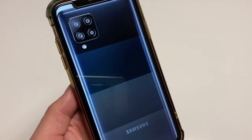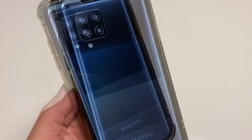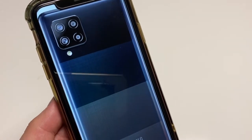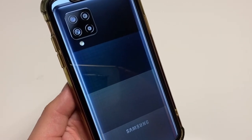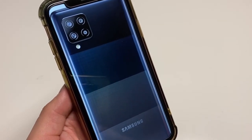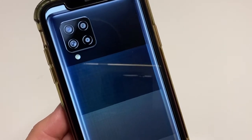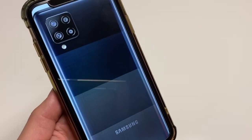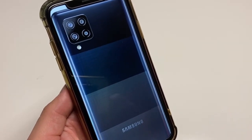So the overall build quality of this phone is going to be plastic. Samsung loves plastic. Even the high-end S21 doesn't have that super premium feel on the back with glass or anything like that. So all around, this device is going to be a plastic device, plastic frame, stuff like that. But it feels in line with the price. So for the overall size of the device, you have 6.47 inches in height, 3 inches in width, 0.34 inches in thickness. It weighs a little bit less than the A32. It's 6.81 ounces, so pretty lightweight.